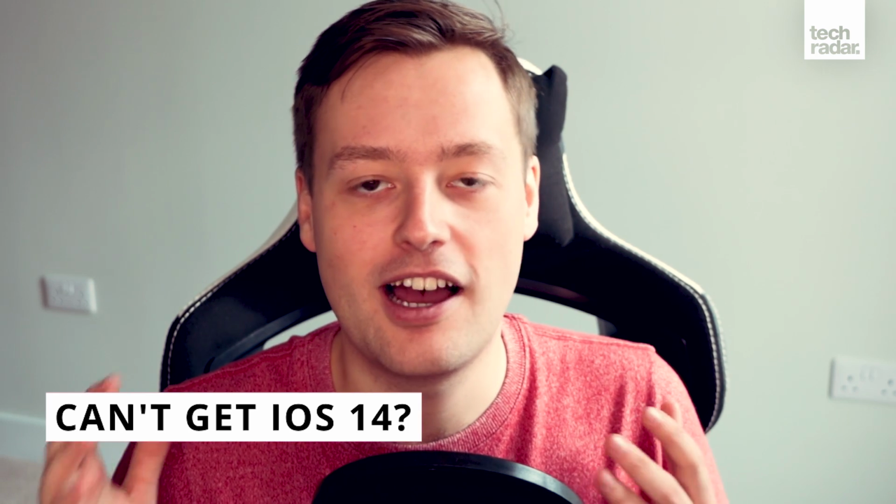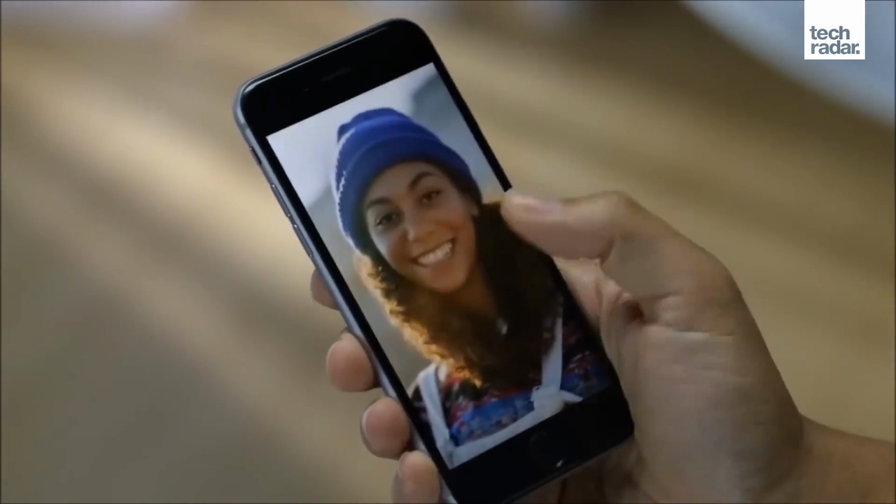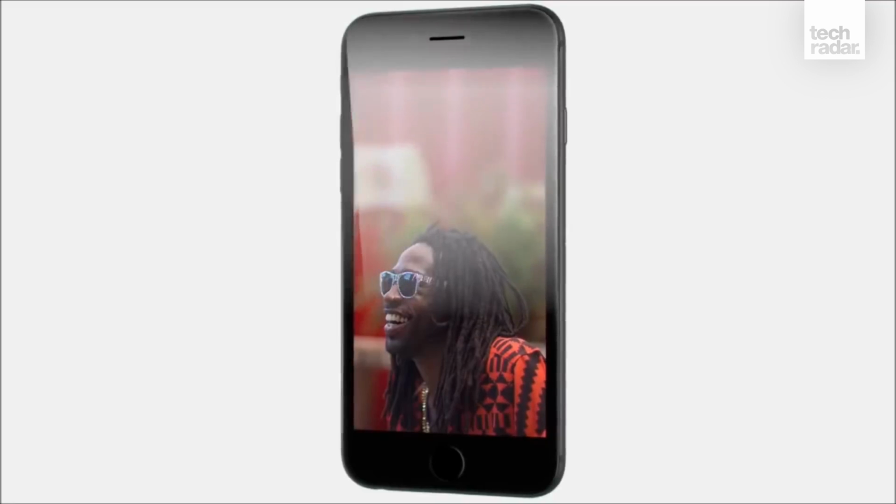First up, are you struggling to get iOS 14 onto your iPhone in the first place? This is most likely because your iPhone is too old to be compatible with iOS 14. If you're currently rocking an iPhone 6 or older, then you won't be able to download iOS 14 and it might be time to consider an upgrade.